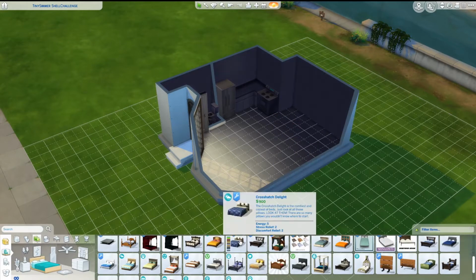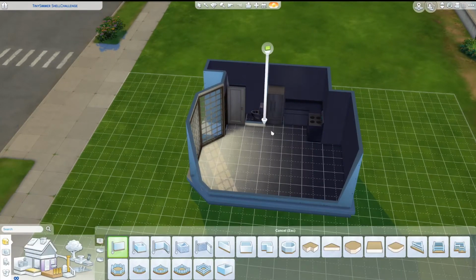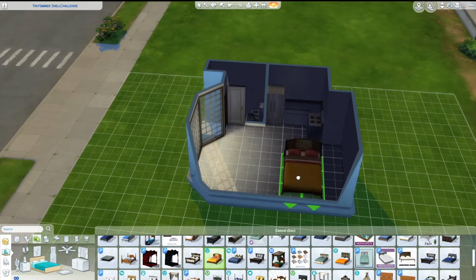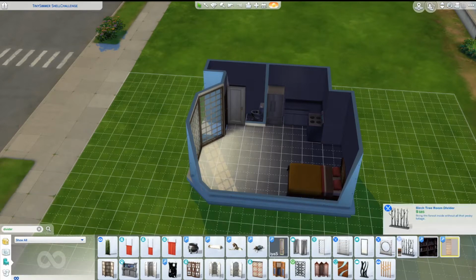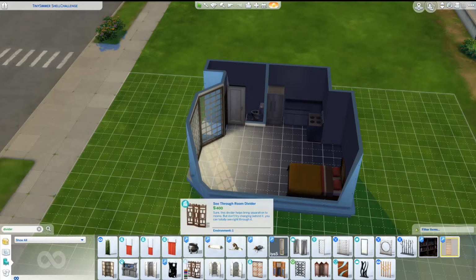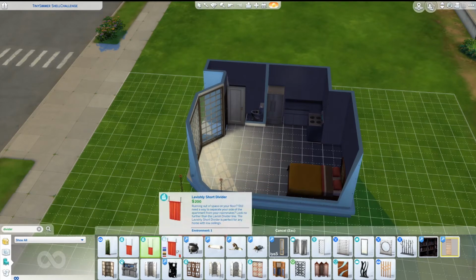So as you can see, I'm kind of struggling with how to place it. Like, do I put in more walls? What do I do here? I'm trying to find the right bed that I want. Do I want to use dividers? And so I spend quite a bit of time looking through dividers here, just trying to figure out what to use.